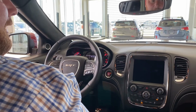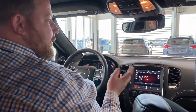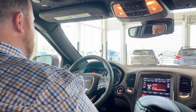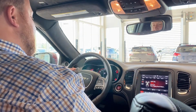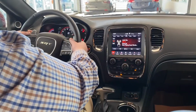Fires right up, beautiful sounding Hemi V8. One thing about this too is that it does drop down into 4-cylinder mode on the highway, so it gives you a bit better fuel economy than other engines of the same size from other manufacturers. Up front, you have your steering wheel mounted paddle shifters, so you can put this in sport mode or manual mode, and then shift from either here, pushing down and up through the gears, or on the back here as well.